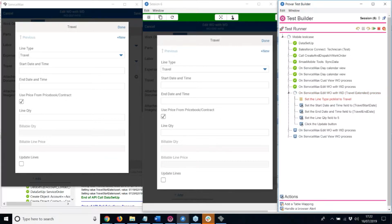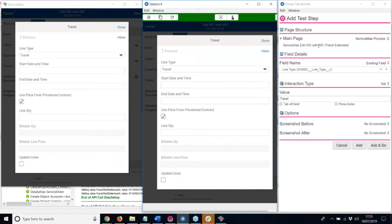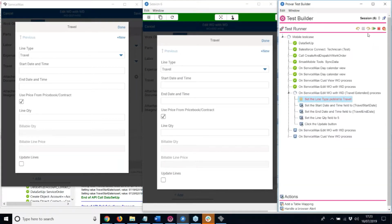Again, here, I think you get the idea, but just to hammer it home, line type, right click, we now know we're on the travel screen. We fully expect Provar to go, yep, you are on the travel screen, and this is the line type field. Away we go. So I'll stop showing you that stuff now. But if we go through again, what we're using is variables for the timestamp so that we don't end up with hard-coded ones. So this is now future dated by a day for start and 2 days by end.